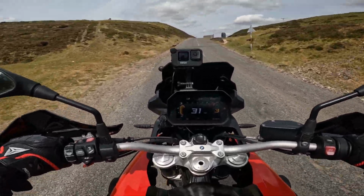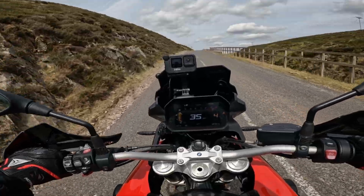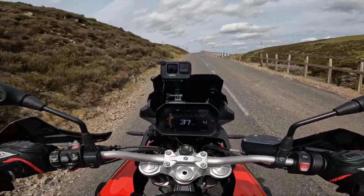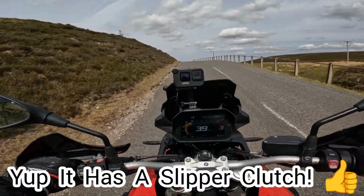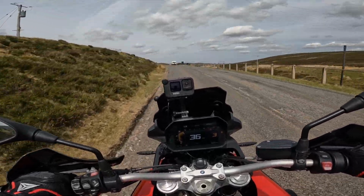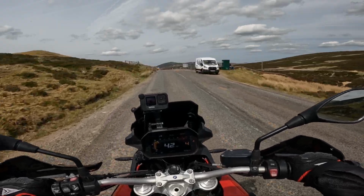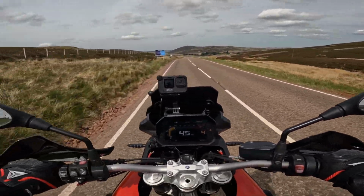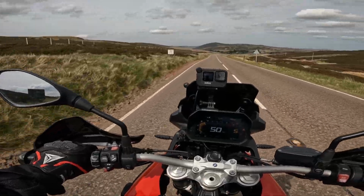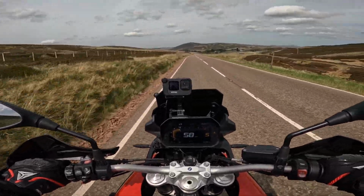But with this bike, I don't actually know if this has got one. Surely it has. Surely it's got a slipper clutch. I don't know actually. The little baby GS had a slipper clutch, which I thought was all race bikey stuff normally when I hear that term, but not at all. And that prevents you from doing that.